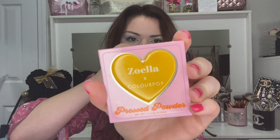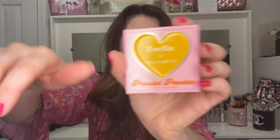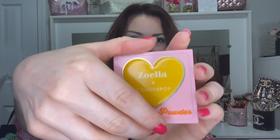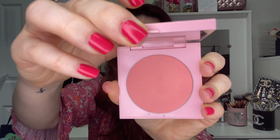Okay, so that was the bronzer. We're gonna move on to blush. The blush is also $8. This is from their brunch collection with Zoella. I honestly don't really know much about this YouTuber, but she did a collaboration with Colourpop, and I love that color so much. It is in the shade Soulmate.